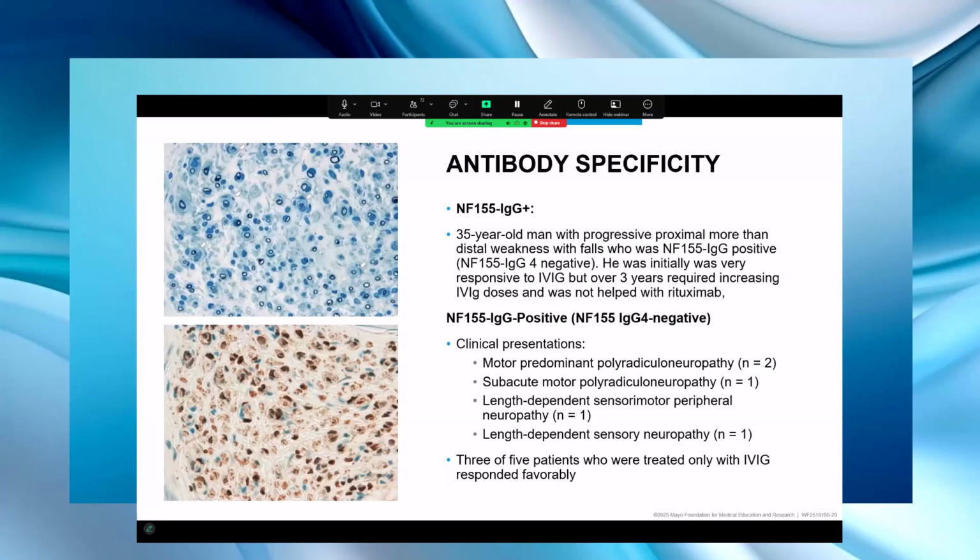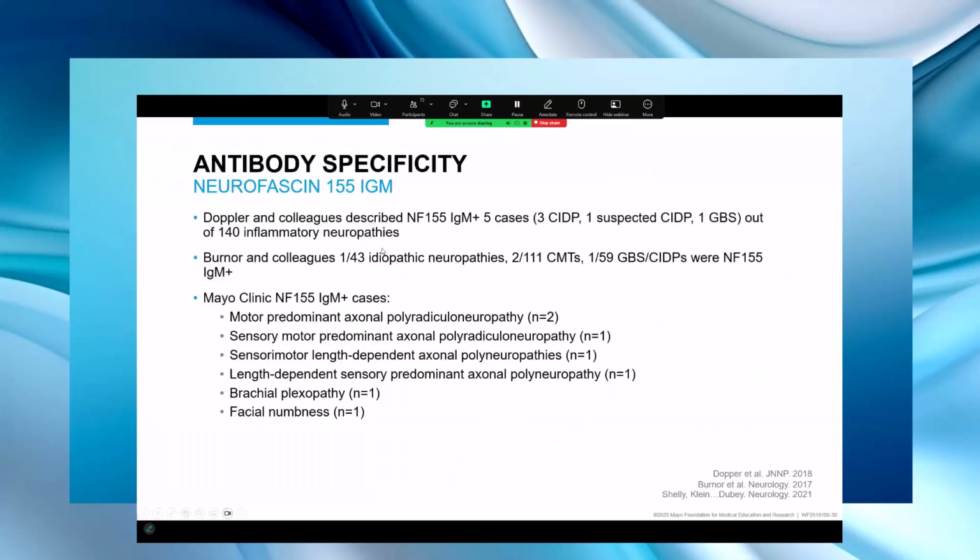So look at that secondary antibody, or what type of secondary antibody is being utilized for certain antibodies, such as some of these autoimmune neuropathy antibodies. It's much more evident for, let's say, IgM testing. So neurofascin 155 IgM doesn't seem to have high clinical specificity. Not only have we reported it in one of our papers in Neurology, but similar findings have been reported by the UPenn group, showing IgM doesn't seem to have high clinical specificity.